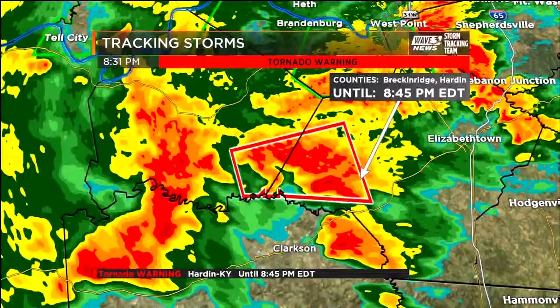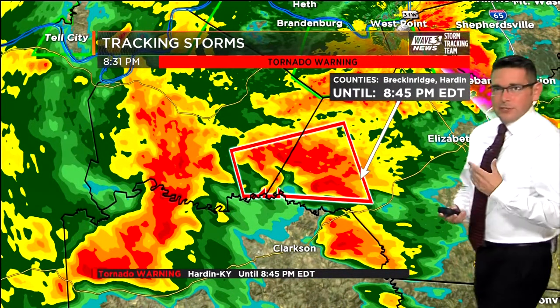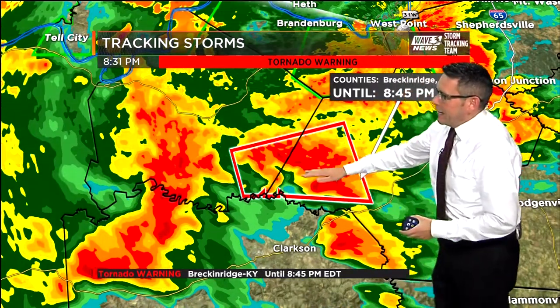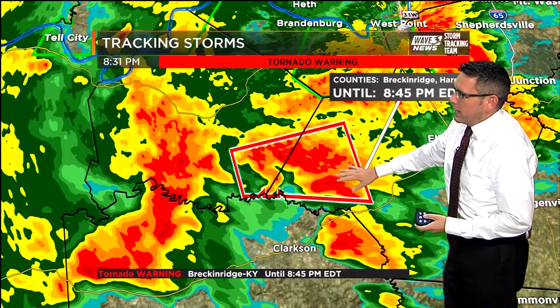I know we have the Olympic trials on, by the way, everybody, and we will get you back to the coverage here as soon as we can, but we want to make sure everybody's safe here into portions of Hardin County, into the southeast corner here of Breckenridge County as well.